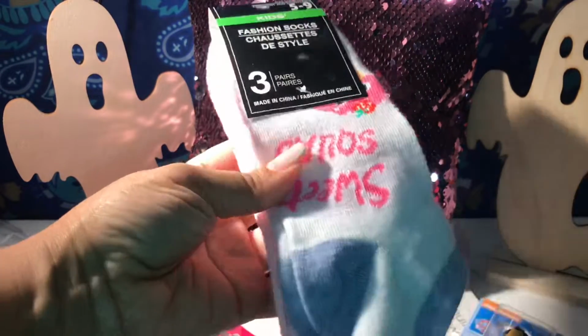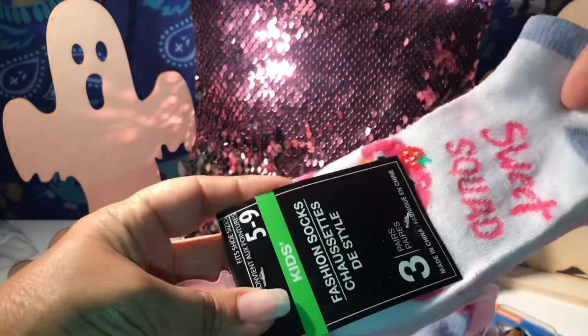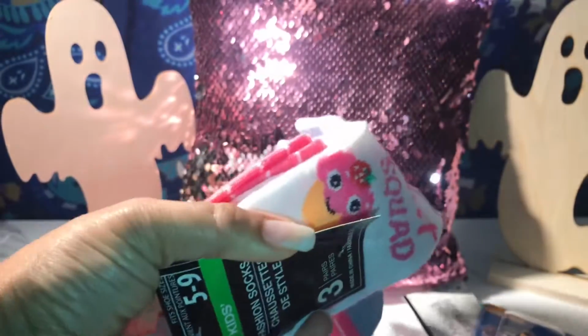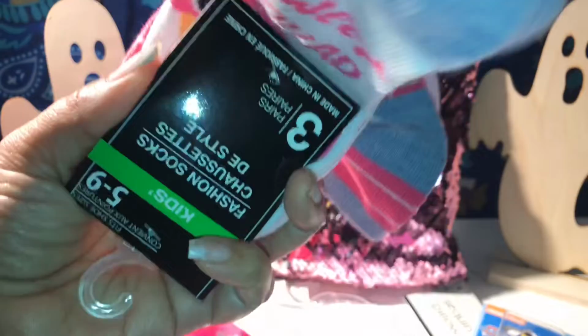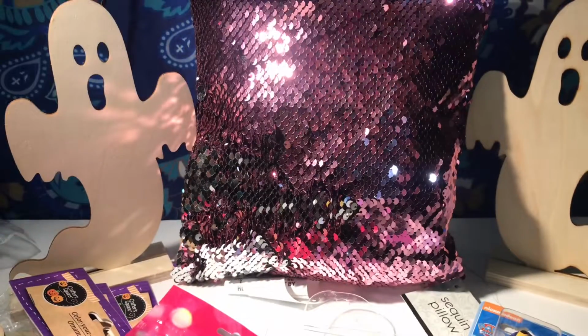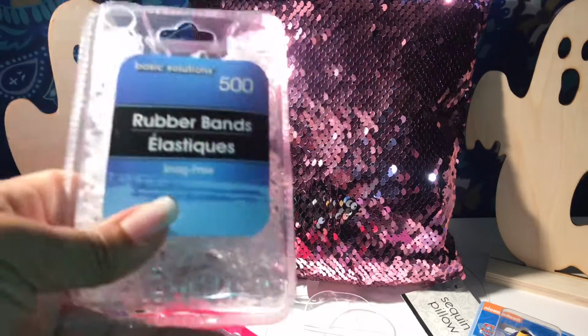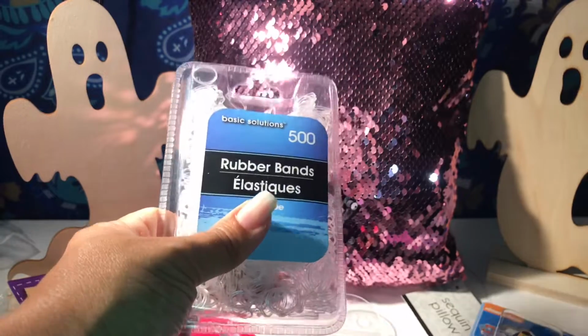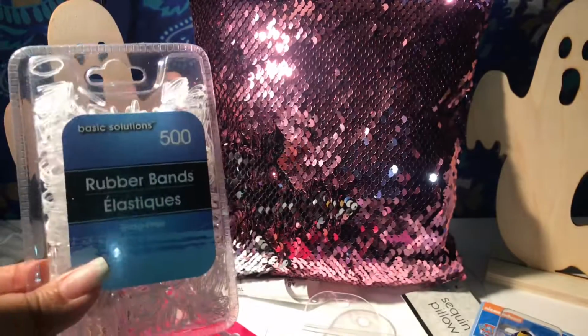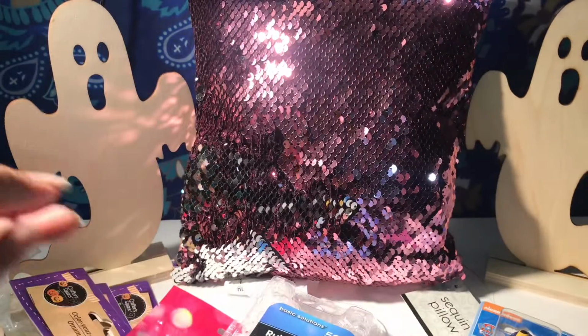Then I picked up a pack of the fashion socks. It says Sweet Squat. It has the cute little, I'm assuming, cupcake. You can see it there. Then it has just the pink, then the pink and blue. So I got this for myself. Then I got a pack of the Basic Solution 500 rubber bands, because when I come out of the shower I like to braid my hair. So I ran out of these.